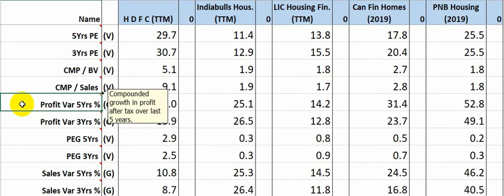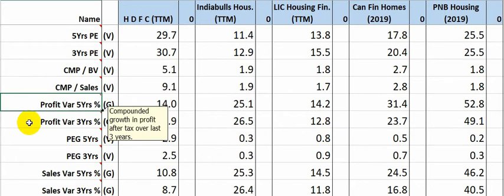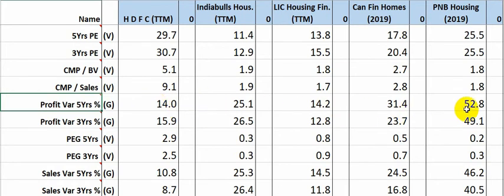Next, we'll look at the growth ratio, that is the profit growth over a period of 5 years. This is the CAGR growth rate that we are looking at. Here we are measuring how the profit is growing from where it was 5 years back, and also from where it was 3 years back. This helps us understand how well the company is managing to grow its profit year on year over a period of 5 and 3 years. We want the profits to grow year on year at least at a 10% rate. All of these companies have managed 10% and above growth rates.